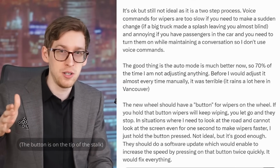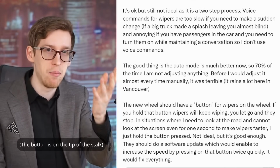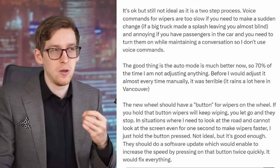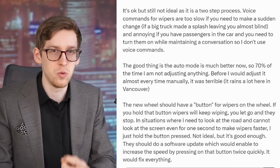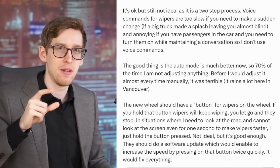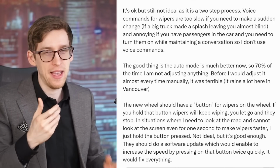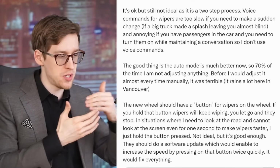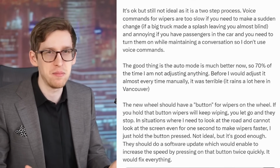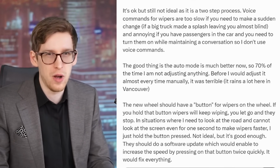Once you press the windshield wiper button, you have these settings that pop up, making it fairly easy to change the speed. But occasionally, when I need to change the windshield wiper setting, something happens suddenly. If you were able to quickly double tap the windshield wiper button, and if that increased the speed or just went to the next setting of windshield wipers, I think that's what, for me personally at least, would solve all the windshield wiper issues. Then I can control the windshield wipers without using my voice and without looking away from the road.